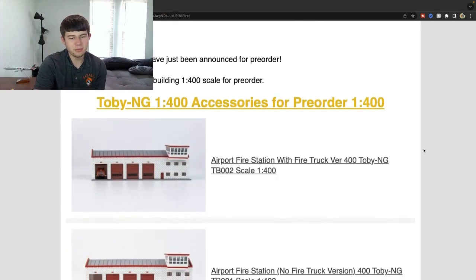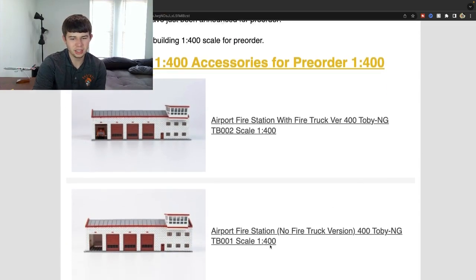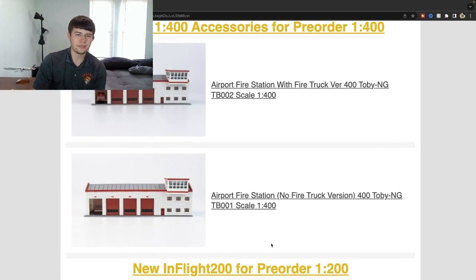And let's get into our in-flights from here. Okay, so there's no fire truck in this one. So again, I'd probably just get the fire truck if you're gonna get it, but definitely something I'm interested in getting for sure. That looks quite nice. Following that, we have the INFLIGHT 200 releases.